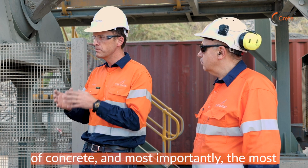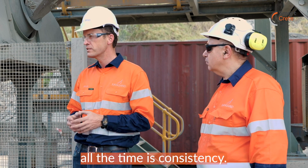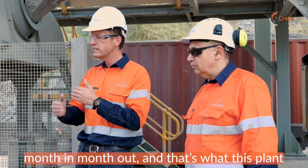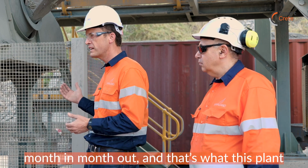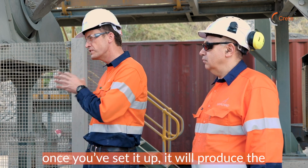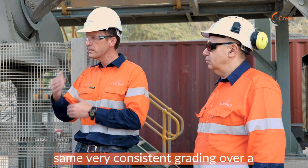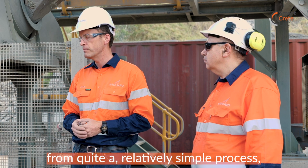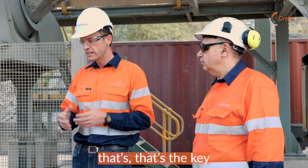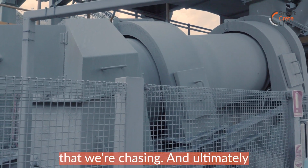And most importantly, the most common theme that we get all the time is consistency, producing the same material day in, month out. And that's what this plant can do. You don't have to change settings all the time to tune it. Once you've set it up, it will produce the same very consistent grading from a relatively simple process. So that's the key that we're chasing.